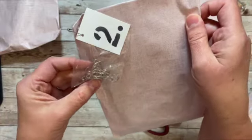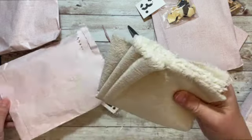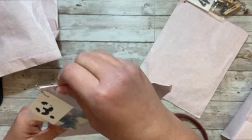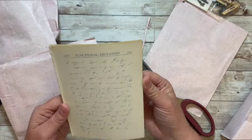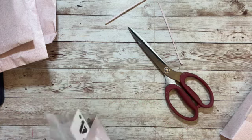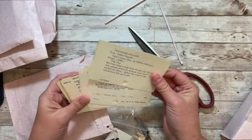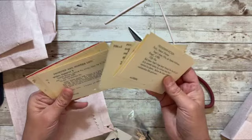Oh, like we have bulb pins. Let's see what's in this one. Ooh, fun. Muslin. That's cool. All right, here's number 3, and there's photo corners. That's really fun. And let's take a look. Oh, cool. Oh, fun. Shorthand dictation. That's cool. See what we have. Oh, these are cool. Aw, friendship. They're old library cards. Oh, what's that called? You know, the Dewey. Is it the Dewey Decimal? I think so. Oh, that's cool.